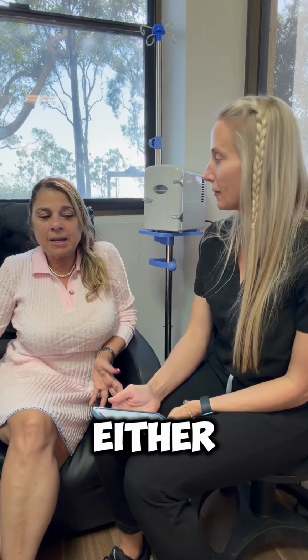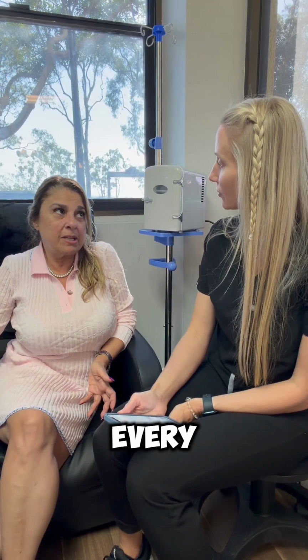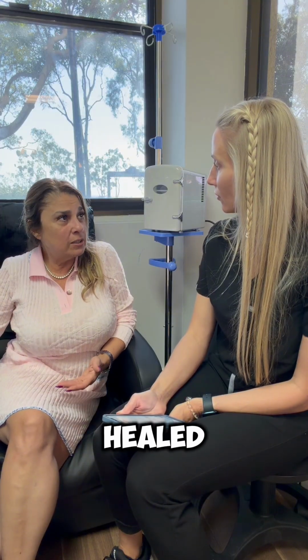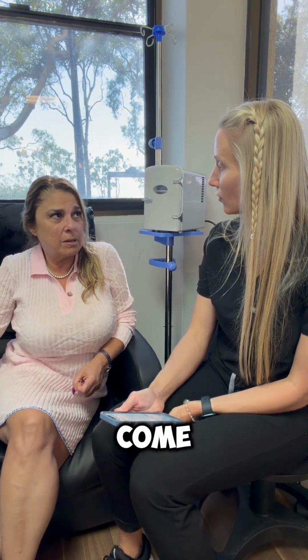Depending on the injury, we either see them twice a week or we see them every day if they're in a lot of pain. And once they get into a chronic phase, if they have not healed completely, then we might see them once a week, and after that, once a month if they need to come in for touch-ups. Great. So come see us for joint and back pain.